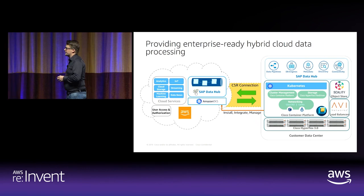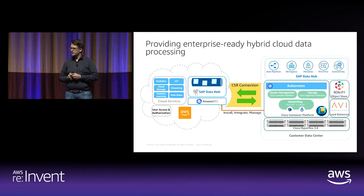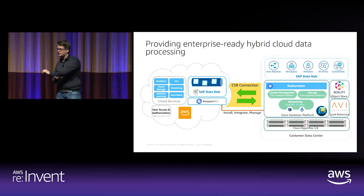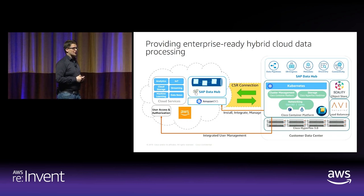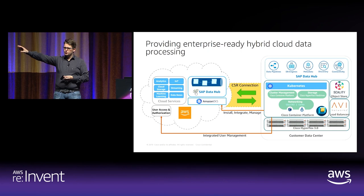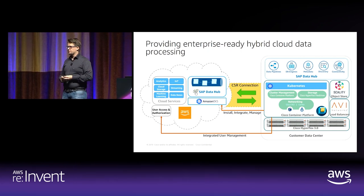And the last piece is that you have an integrated management between both sides. So the Cisco container platform can manage the Amazon EKS part. It's good for your administrators, because they just have to work with one system and can spin up in both environments. And you have an integrated user management that I was mentioning in the beginning. So we are reusing the AWS user management and using this one on-premise to have just one user management system in the game.